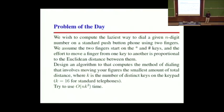Okay. What would a recurrence for this be? The minimum over what? So you want to say over all, let's say, F1 prime, F2 prime, right? What do you want to take? You want to know the cost of getting to F1 prime, F2 prime after i minus 1 characters, right?